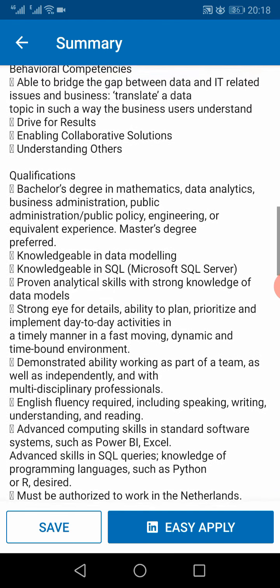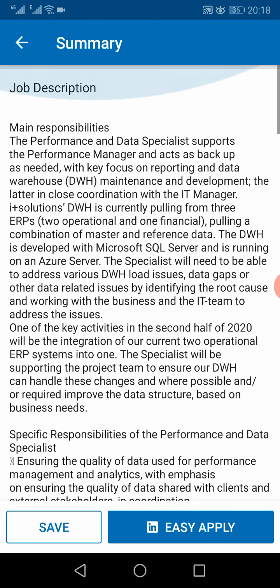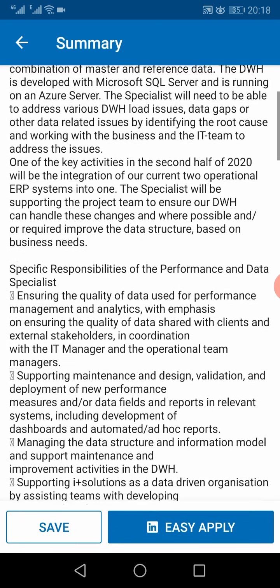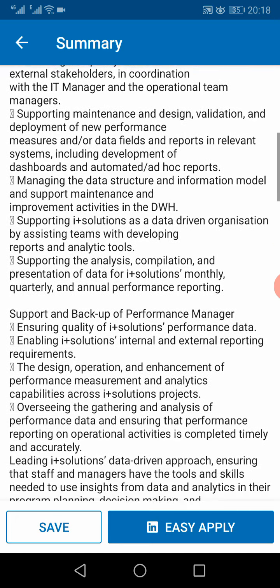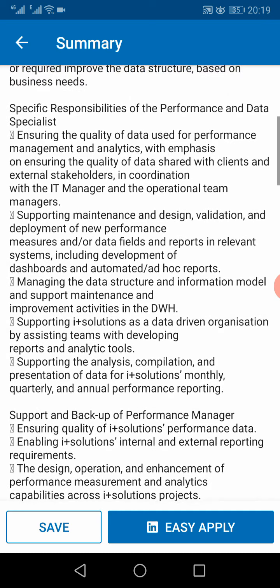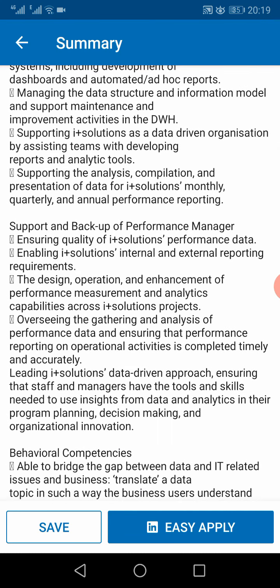Okay, yeah, so it's a very broad role. I mean, it looks like just managing the data on these 3 different systems that could always be changing is a full-time job. So I'm not really sure where they're going to find the time to also deal with analytics, also train other people, also set up, I did see somewhere in the beginning something about reports, and then from time to time provide backup to the performance manager.